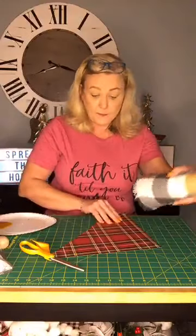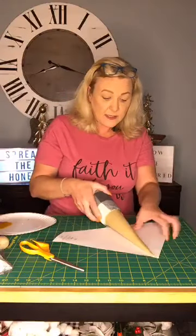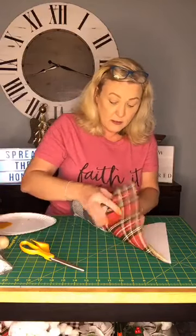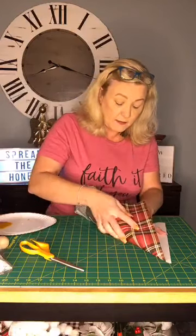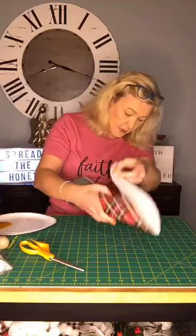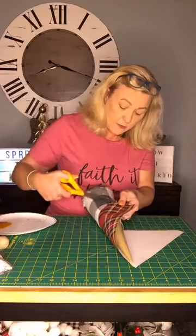Excuse me. Okay, so now let's see how this is gonna fit and if I have to cut any more off. Because you're just going to try to lay it on there. Okay, that part's going to go, that part's going to go. Okay, so this little part right here has got to come off.